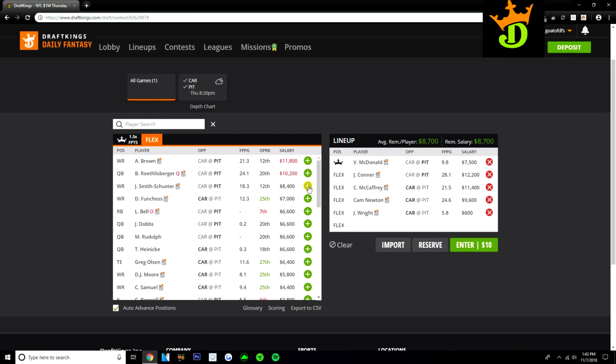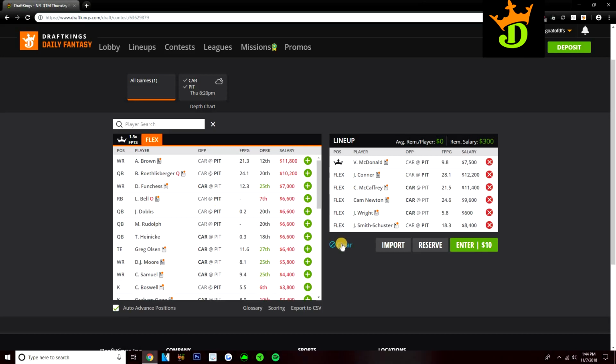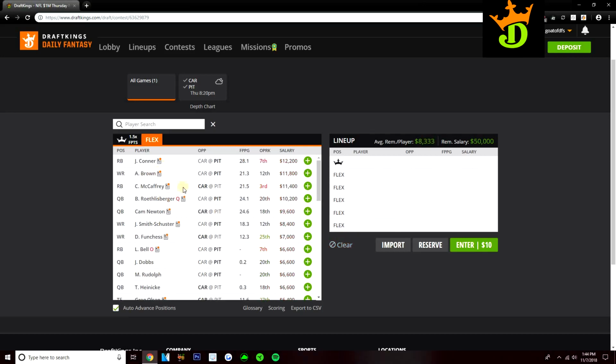So then you could get in Juju Smith-Schuster. I could see doing that with McDonald at captain, then Conner, McCaffrey, Newton, Juju, and then Jarius Wright as your punt play, just praying he scores a touchdown or at least gets close to 6-7 points. Could be good enough at that price tag. You definitely want to get at least 2 or 3 of these from Newton and above. Newton to Conner, you want at least 2 or 3 of these guys in your lineup.